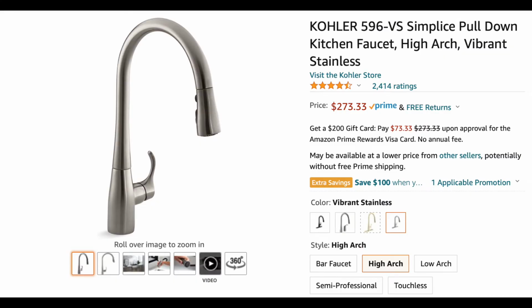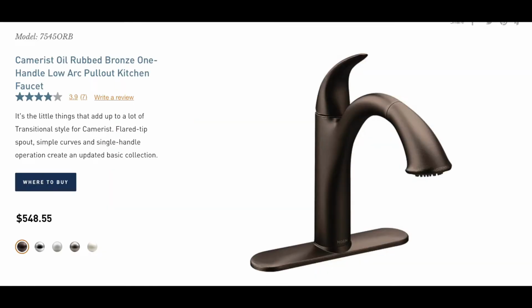And you could pick this faucet up on Amazon right now for $273.33. That's over $100 off compared to the Kohler store. Next up on the list is the Moen Camerist Oil Rub Bronze One-Handle Low Arc Pull-Out Kitchen Faucet.